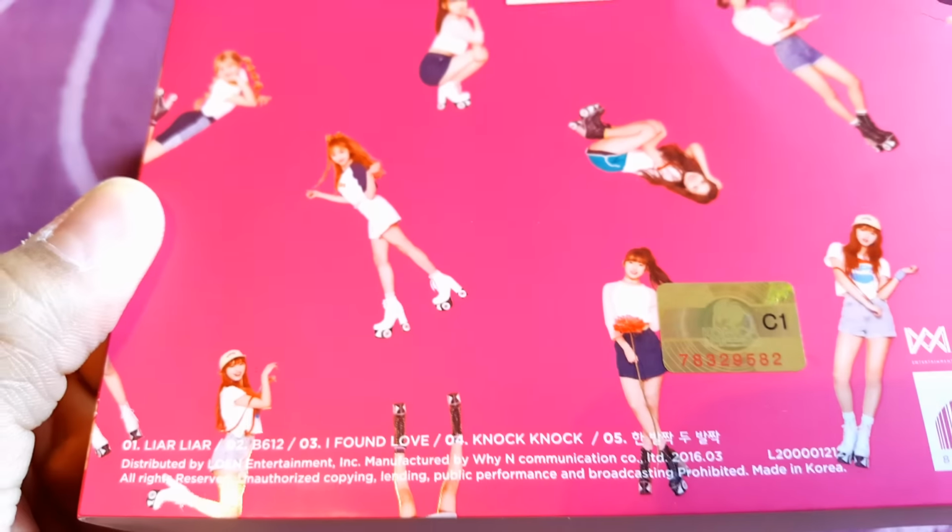But honestly, I don't think I was going to be able to avoid damage with this one, because when I show you how thin this slipcover is, I don't know how they keep this from being damaged in shipping. So I'm going to slide this out here and then show you how thin the slipcase is. Look at that. Look at that. Wah, wah, wah.